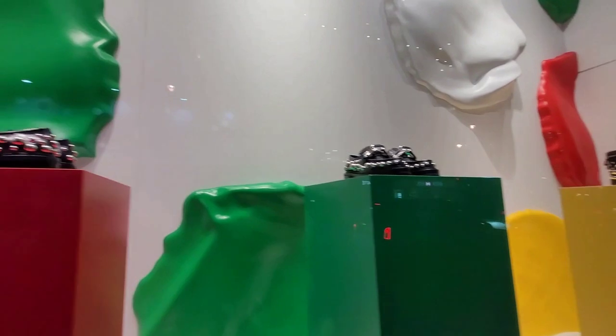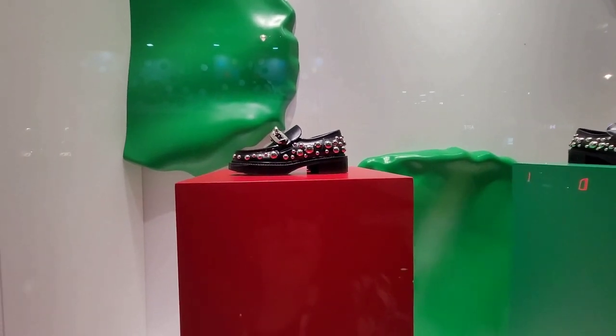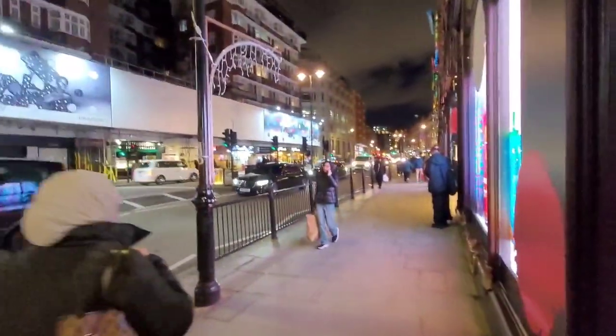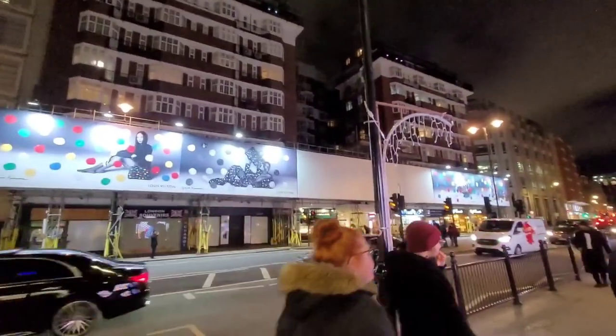I must say, I rather like those. They've perched them up a bit too high for me, but I do like those. Have a little shot of the Brompton. We've got some gigantic advertising over there for it as well.